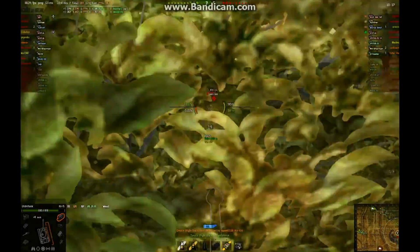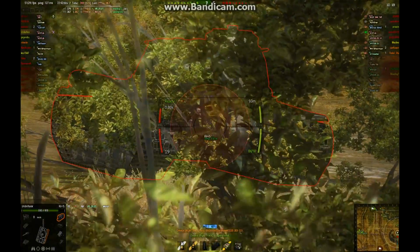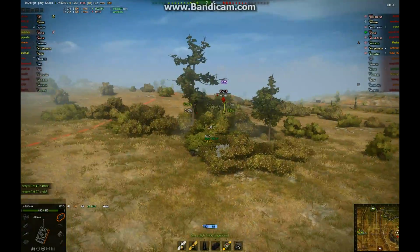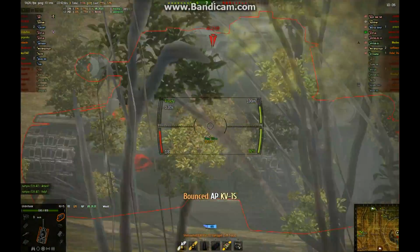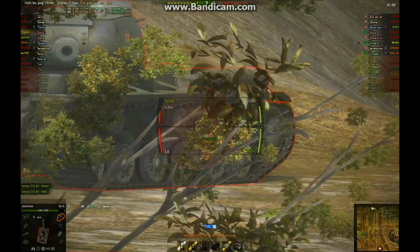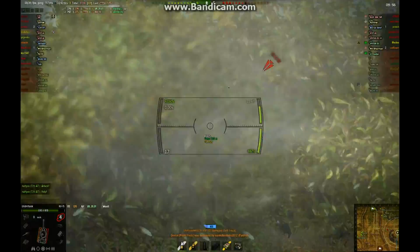He's bounced, he's hit my tracks and I was really lucky there. My tracks are back up, and I figure, well, I can't get away in time. He bounces again off me. I angled my tank really well. He didn't angle at all. He's angling now. But I decided not to back away, because if I backed away, I wouldn't have been able to aim, and I wouldn't have been able to get away in time.